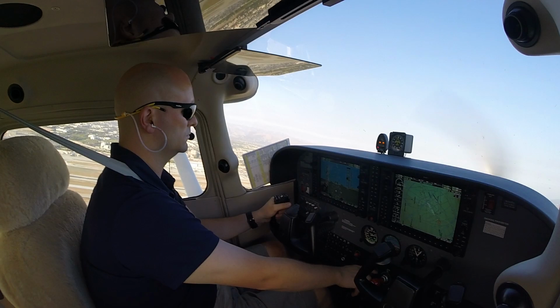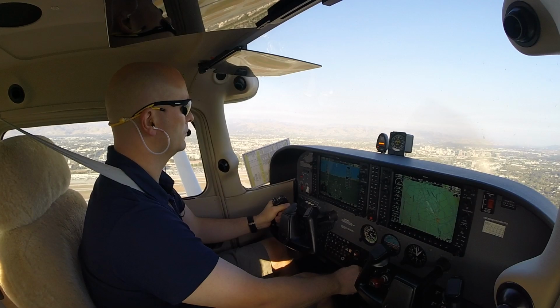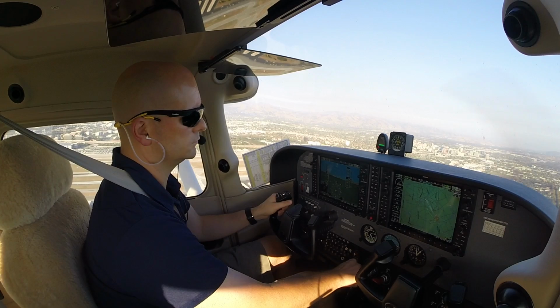Foxtrot traffic in position on runway 30 left, Southwest 3672, do you have them in sight? Affirmative, have them in sight, 7 Lima Foxtrot. 7 Lima Foxtrot, maintain visual separation, caution turbulence, runway 30 left, continue for now. Continuing for 30 left, 7 Lima Foxtrot. Southwest 3672, contact NorCal departure. Southwest 3672.